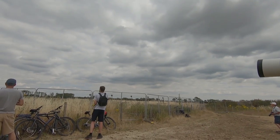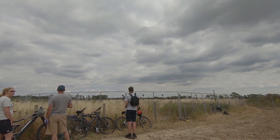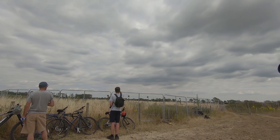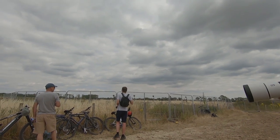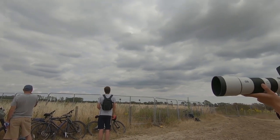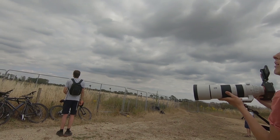Think they're boring? Yeah. Well, not that one, I like that one. What one? The last one, which just went over. Yeah. These are cool as well, the Draken. It's got reverse thrust. And it's a JT8D. 727 engine. DC-9, yeah.